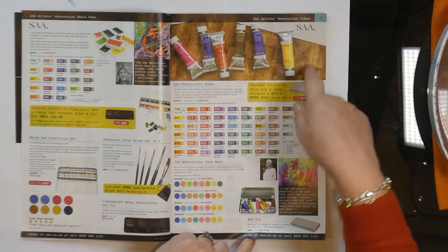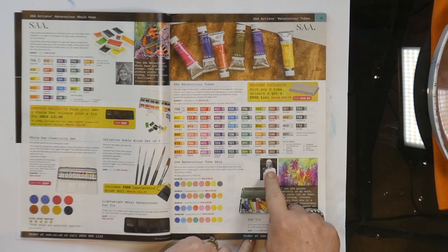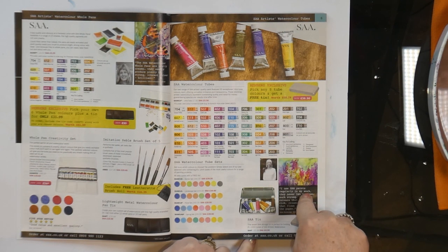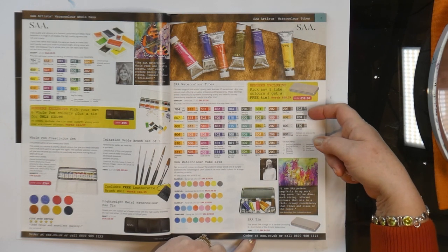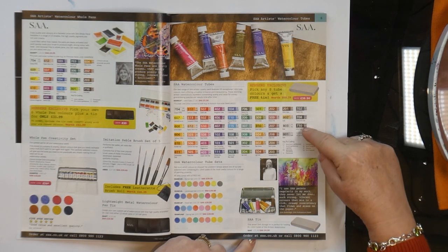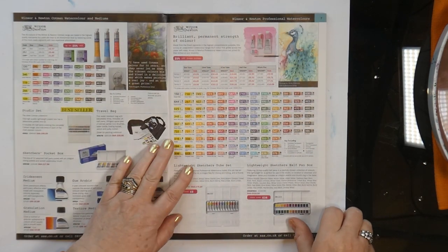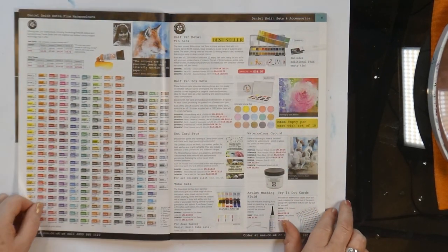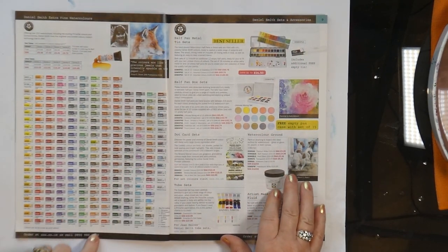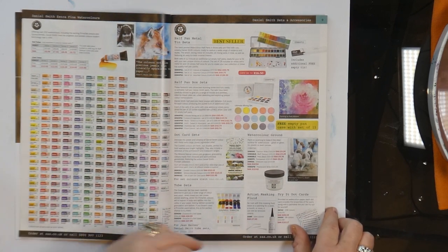Each different type of product has a little picture that's been painted by an artist, so you can see what to expect. And you have all the information that you'd want, the transparency, semi-transparency, the series number, so it's all there for you. Windsor and Newton, of course. Look at this, this is Mr. Daniel Smith. What a vast array, and they're all there.